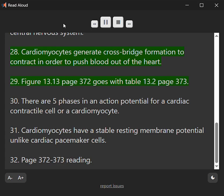29. Figure 13.13, page 372, goes with Table 13.2, page 373. 30. There are 5 phases in an action potential for a cardiac contractile cell, or a cardiomyocyte. 31. Cardiomyocytes have a stable resting membrane potential, unlike cardiac pacemaker cells. 32. Page 372 to 373 reading.